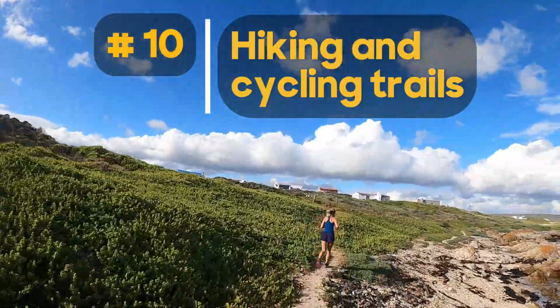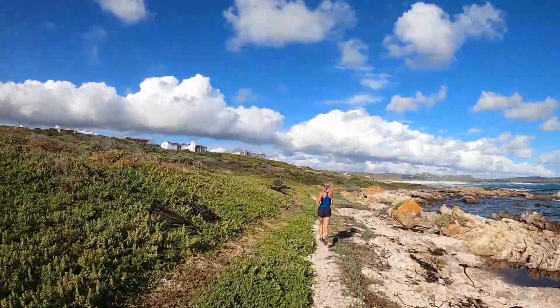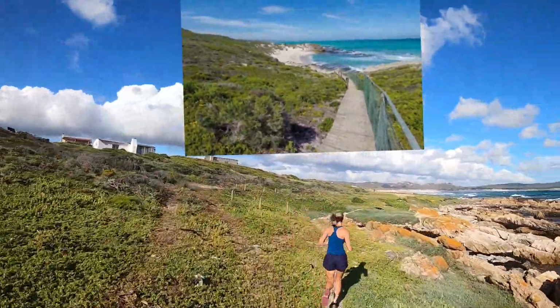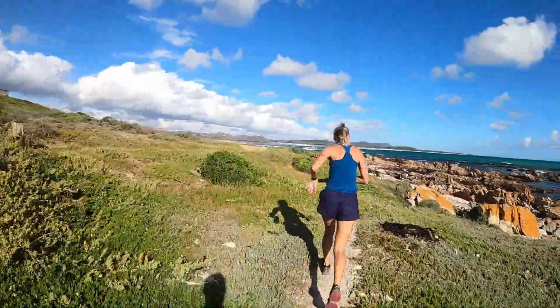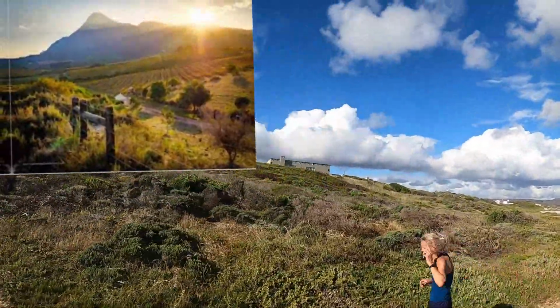Number 10. Hiking and cycling trails. The diverse terrain makes the Overberg ideal for hiking, mountain biking, trail running, and bird watching. The nature reserves are part of the Cape Floral Kingdom UNESCO World Heritage Site and offer a wide range of fauna and flora.